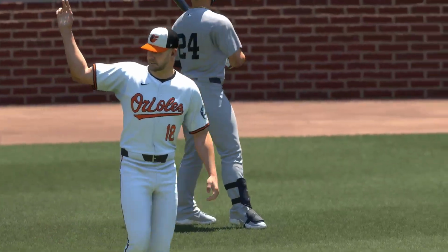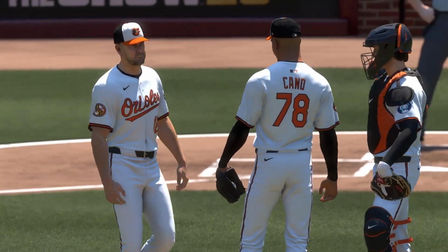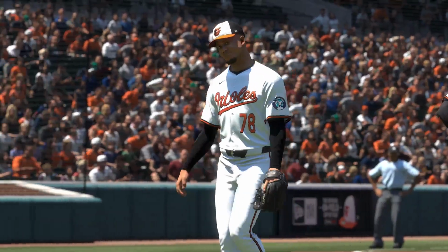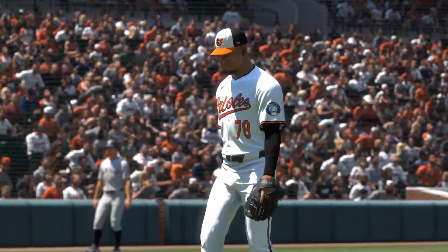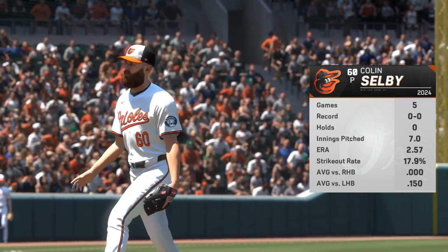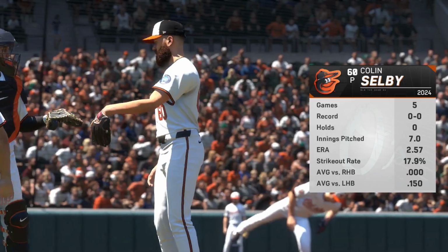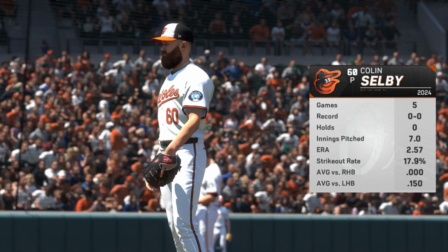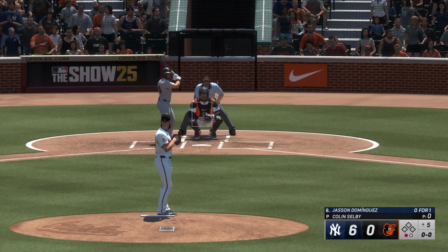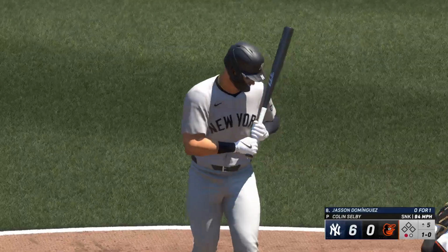Here comes the skipper out of the dugout, and he's ready to make the move. Yennier Cano departs, and as he heads off, we'll step aside for a minute. Back with the new pitcher after this break. Now pitching, Colin Selby into the game for the Orioles, number 60. Well, they need someone to stop the bleeding and keep the score right where it is. Seems like a tough task today with the way this lineup is swinging it. So 1 out, nobody on. And up next for New York, Jasson Dominguez. Inside. And that's ball 1.